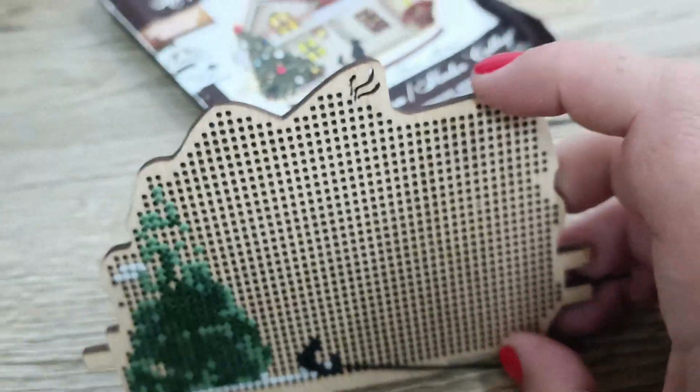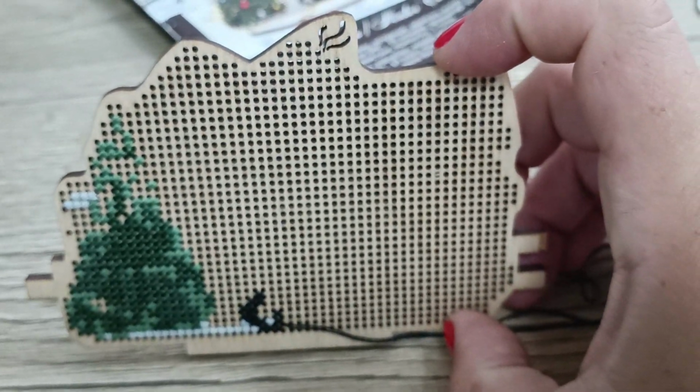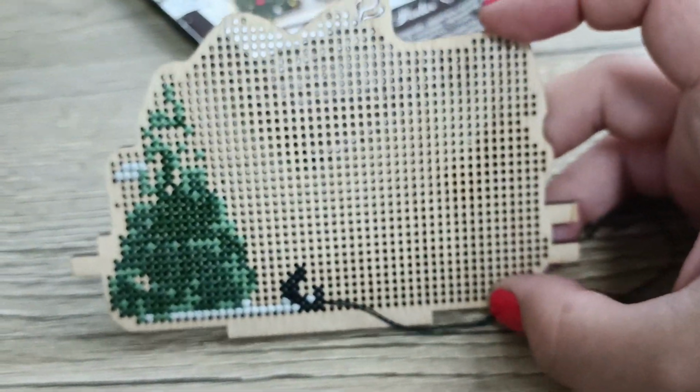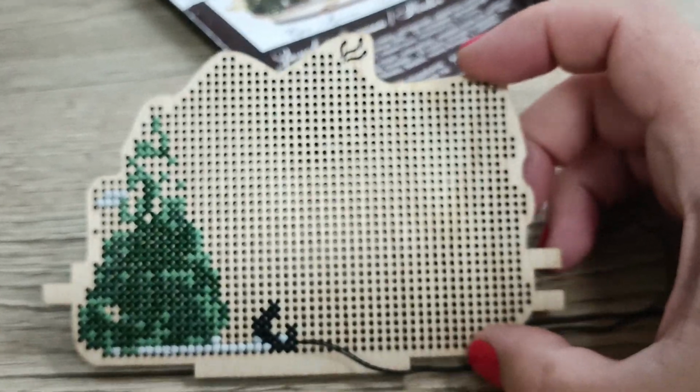But eventually the final results with these are really cute. I have them all set up in my living room on this little shelf in the bottom. So maybe one day I'll just take a photo of that little village and I'll show it to you. Maybe even in this video.